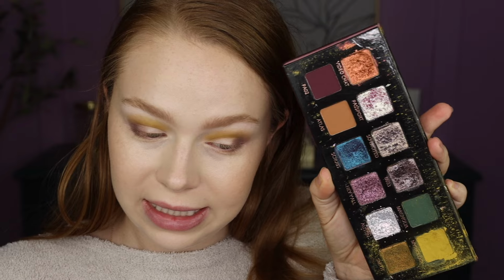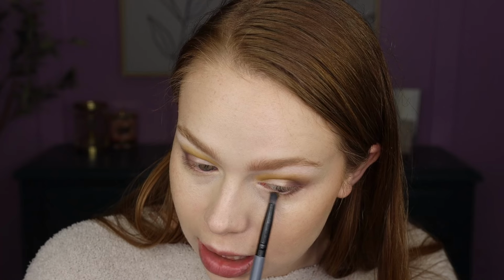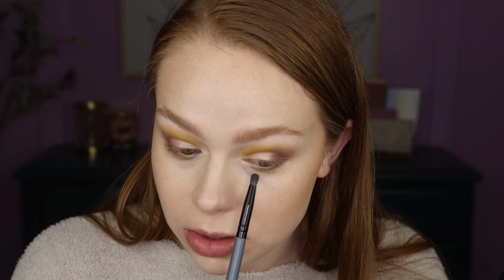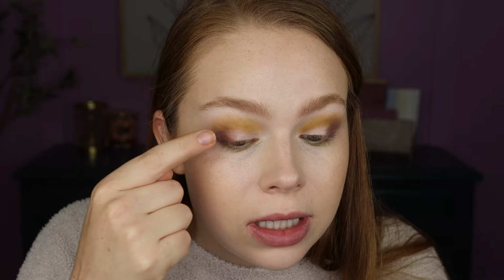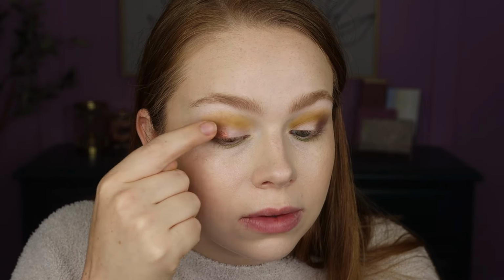Okay, now going back into the Heather Austin palette, I think I'm gonna go into a little bit of Smith on the middle of my lower lash line. Actually, I'm doing that basically on everything that's open. Still bringing it all the way to the inner corner. I think I'm gonna take a touch of Video Chat now. Just popping that on the outer third of the lid. I got a little carried away. The outer third quickly turned to the outer half.